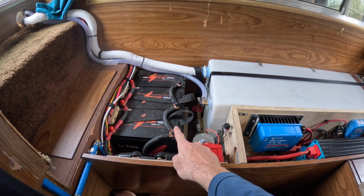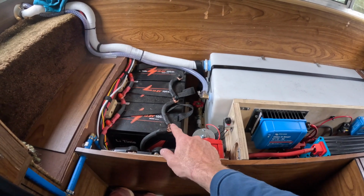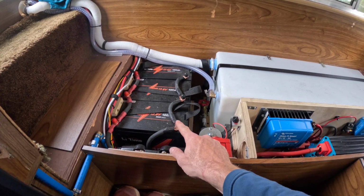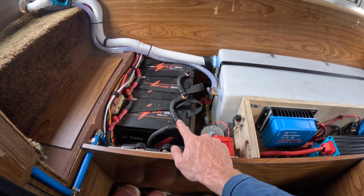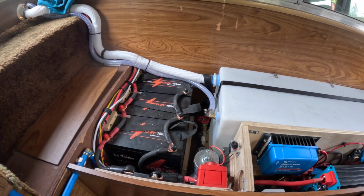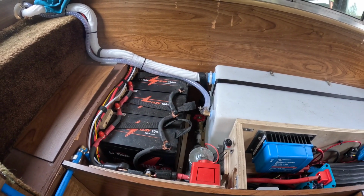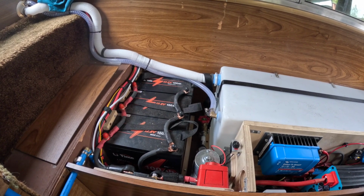These are 3 Lifetime 100 amp hour lithium ion batteries. This is our battery bank. It's been awesome. It has done everything that we needed to do, and we haven't even come close. I don't think we've ever passed below 50% battery on it. Another thing to note about these batteries is that they're a mini form factor, so they're actually really small for a 100 amp hour battery, which is really great. It allowed us to get extra capacity in this area.